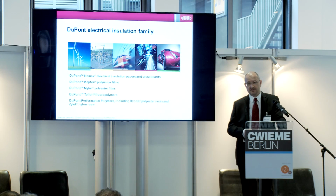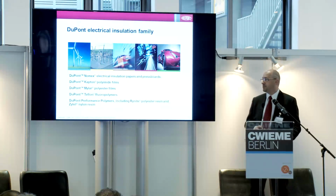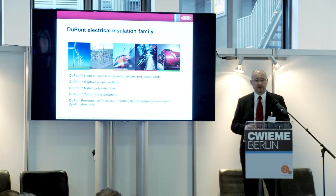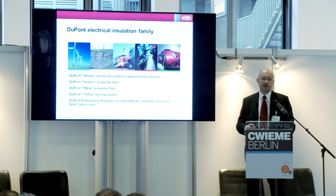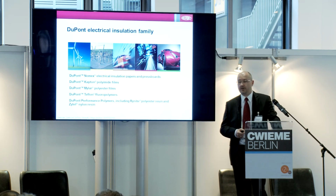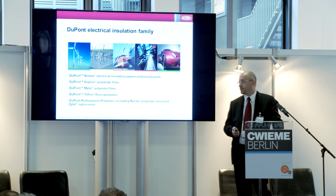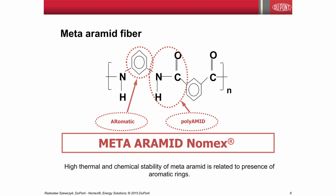Nomex paper and board is one of them, while there are other ones like Kapton polyimide films, Mylar polyester films, and Teflon. Those names are so well known, but people do not always associate them with DuPont because these are common brands, including the performance polymers used in motors or transformers. So there is a variety of products from different areas of the chemical industry which serve the electrical insulation purpose. And definitely I am representing the Nomex group.